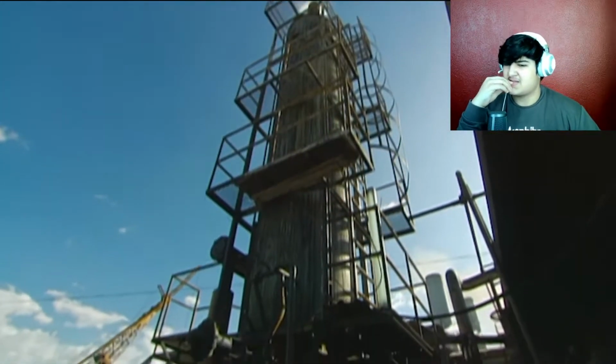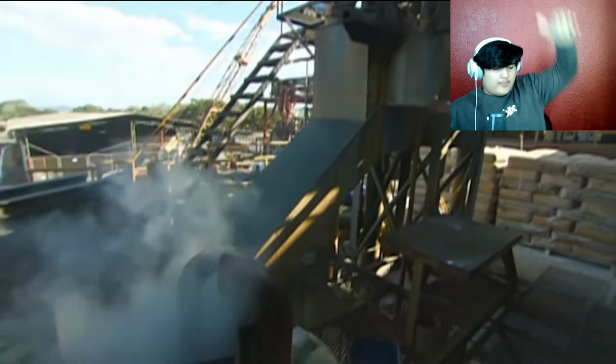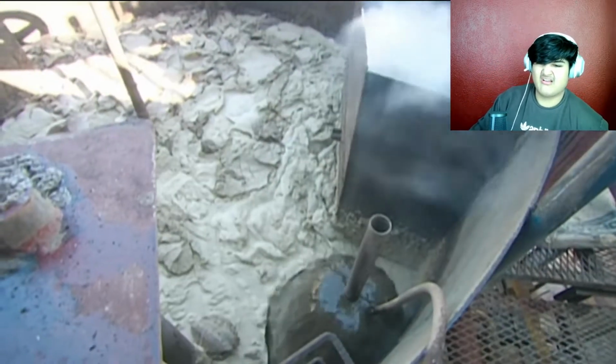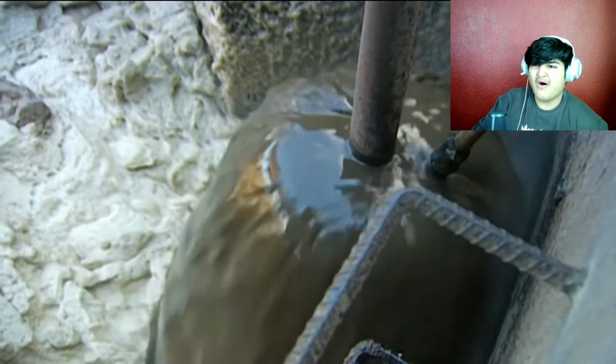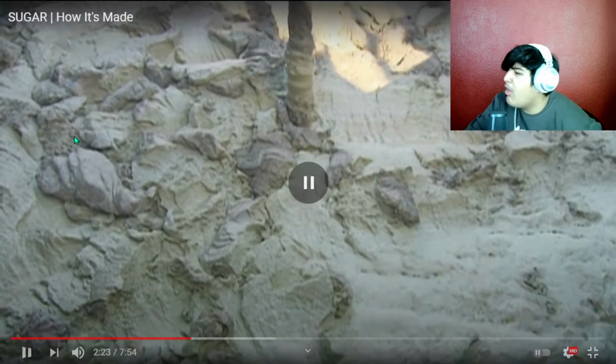The juice from the mills now falls through this 10-meter high tower as sulfur dioxide vapors rise through it. This process, known as sulfitation, bleaches the juice. Then it flows through a device that measures its pH level.